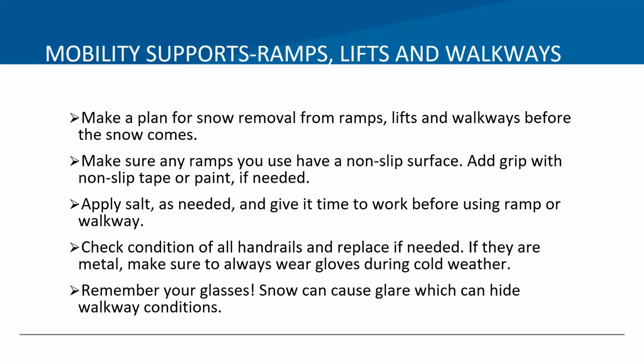And then remember your sunglasses. Snow can cause glare. Thankfully, I mean, not thankfully, but we really haven't had very many sunny days with the snow, but that can cause a lot of glare. So it can kind of hide some ice, some wet conditions. So having some sunglasses is always beneficial in that situation.